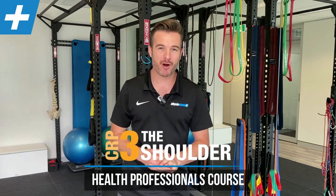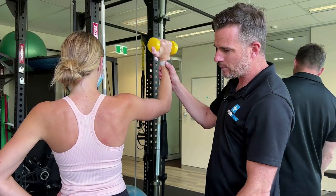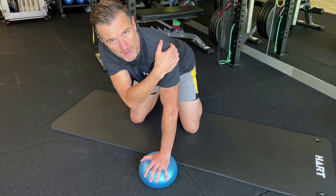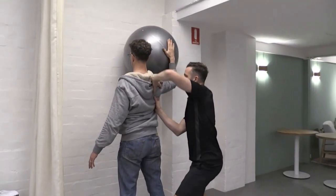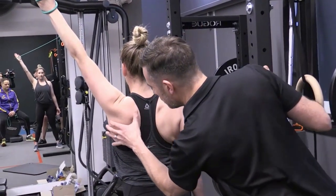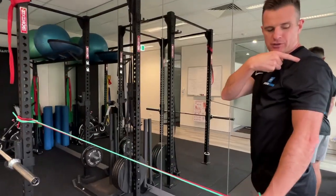The complete rehab programming shoulder course for physios, exercise physiologists, and other allied health professionals upskills you on exercise prescription and rehab programming for shoulder pain, rotator cuff injuries, impingement, and post-surgical rehabilitation. This course has a high practical component where you will learn the latest and most effective mobility and strengthening exercises, as well as understand how to create rehabilitation programs for specific injuries and surgery.